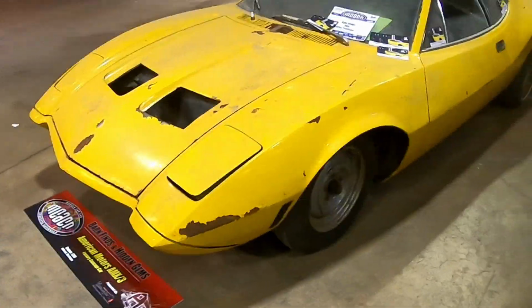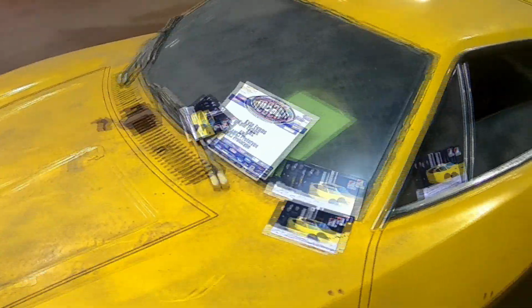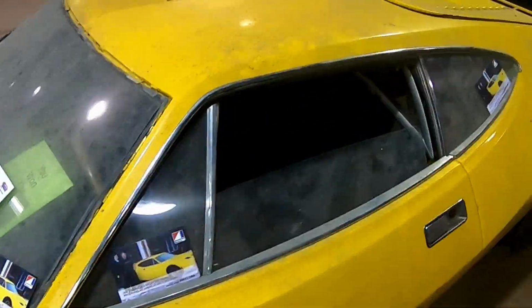I was supposed to come and shoot this car in the family's barn a few years ago, and unfortunately, at the time that I was supposed to go out there, the father passed away.